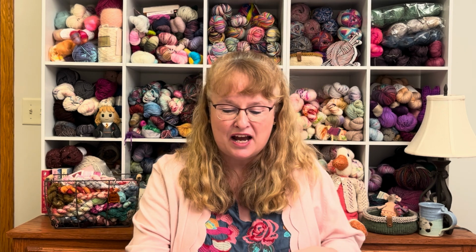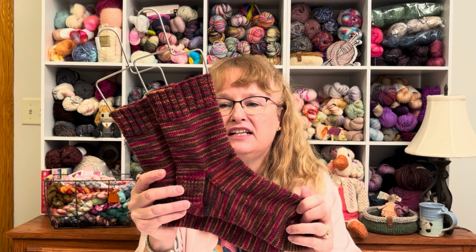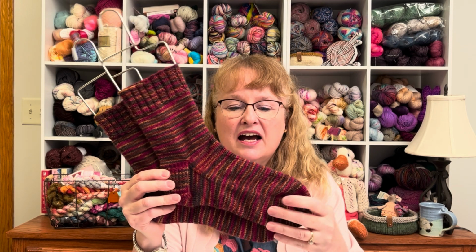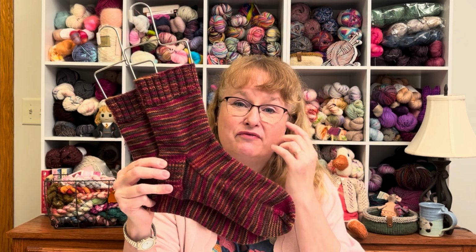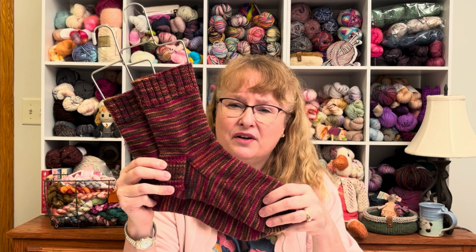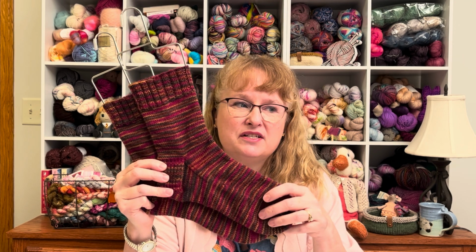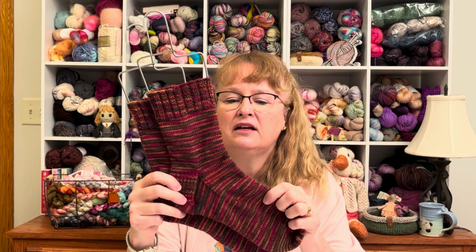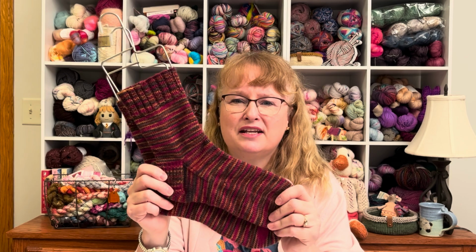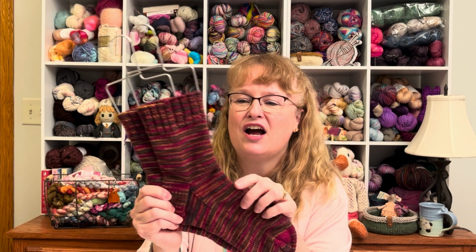The first finished object I have is this pair of vanilla socks. I looked back to when I started these, and these were started on February 23rd. So they took kind of a long while to complete, although I wasn't really dedicating much time to them until recently. I just wanted to get them finished. I don't like to have socks hanging around that long.